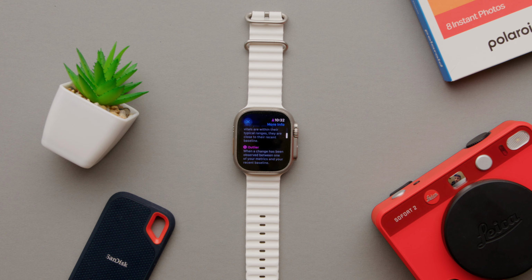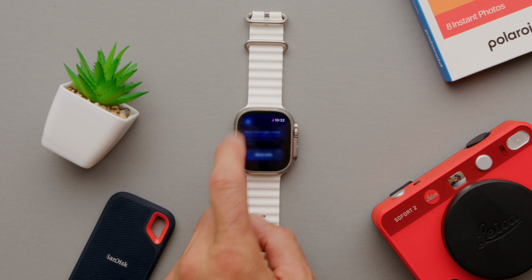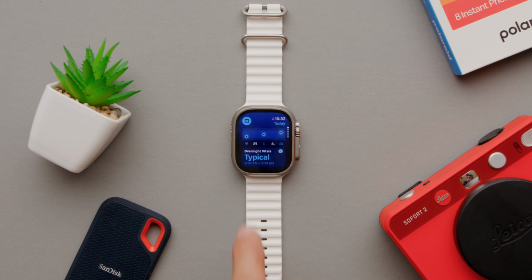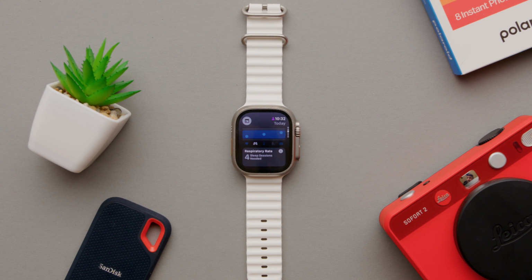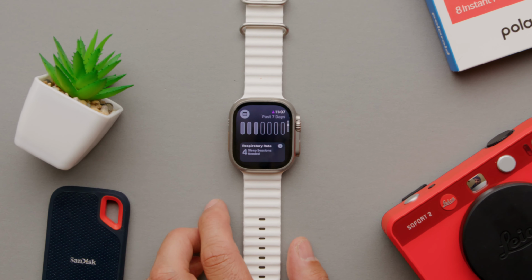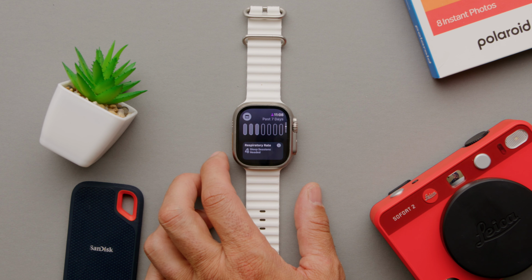You're going to get data in one of 2 ways. Either that data falls within a typical range. Again, you have to wear it long enough that it can build what's a normal range for you, or it becomes an outlier. Typical range is shown in blue, and if it's an outlier, it's shown in pink. So as I swipe through the 5 vitals, you can see that some of them are normal, but others need more data. This is that profile it's building. Hence, you'll see 4 more nights of sleep are required to build what is a normal respiratory rate for me.